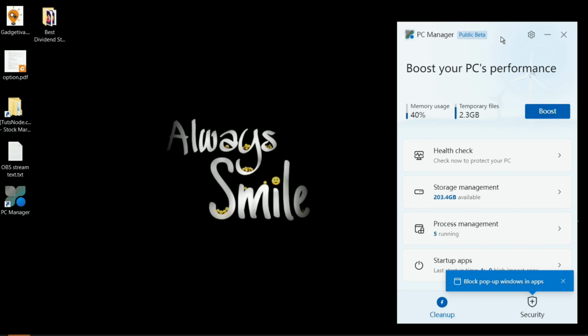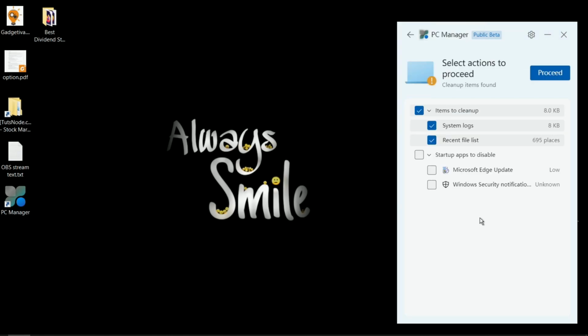After installation, the app interface will look like this. The Boost feature cleans your temporary files and improves your memory usage. Health Check allows you to clear system logs and recent files, and you can disable unwanted startup apps to save resources.